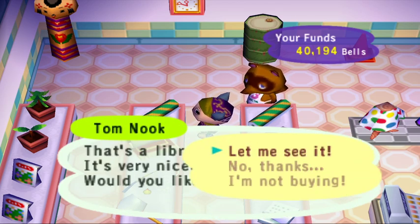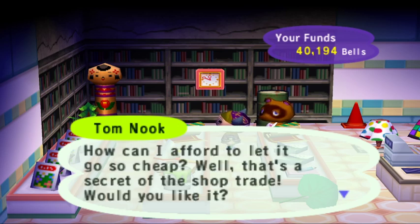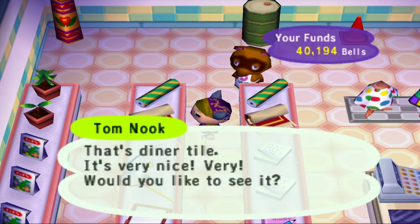Library wall. Oh, man, that's like an N64 texture that they would just actually paste over a big cube to make it an actual bookcase. Of diner tile?